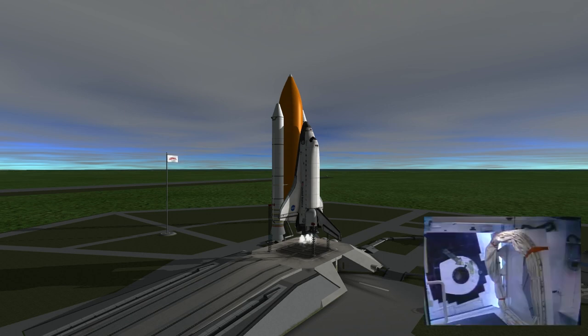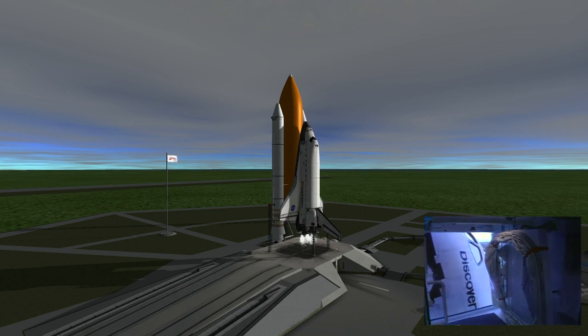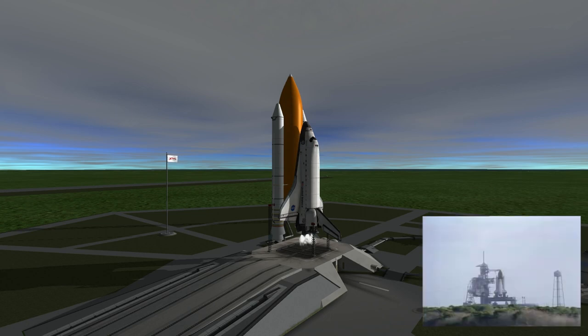T-minus 7 minutes, 30 seconds, and counting. ELSS go for orbiter access arm retract. This arm can be re-extended in less than half a minute if that's necessary. Coming up on T-minus 5 minutes and counting. ELSS go for orbiter APU start. And we have a go for APU start.